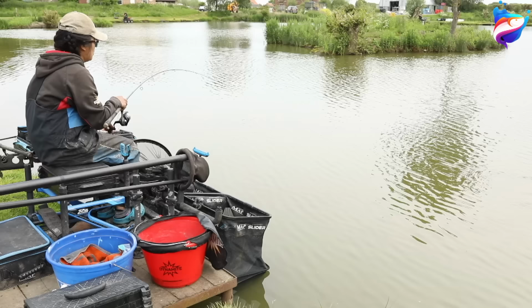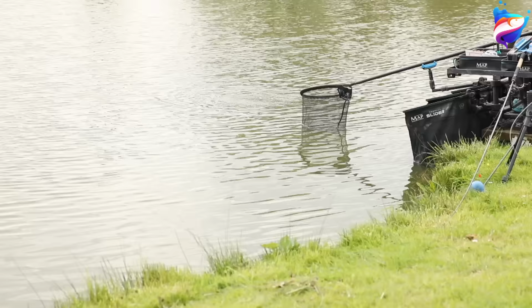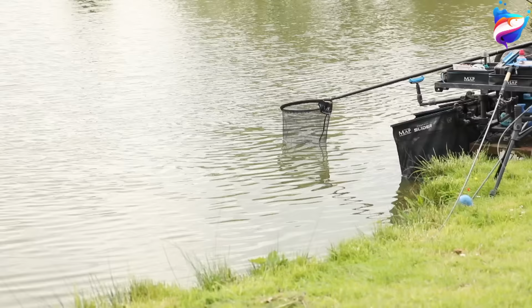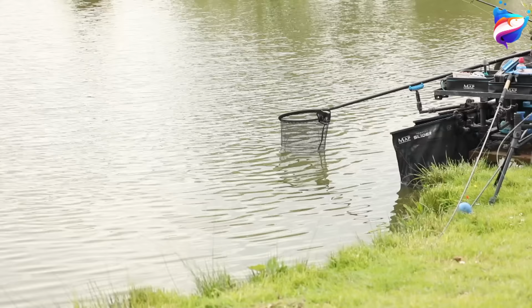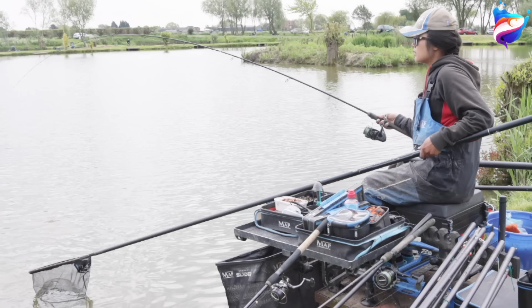Let's see what he is. Not massive, but it'll do for now. We've upped the feed a little as well, just because if you think, a cat, they can eat a fair bit. And if there's a few of them in there, you don't want one of them, a little F1, to take it all. Right. See if he comes back up.